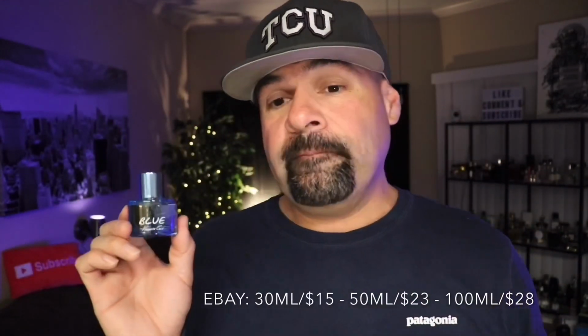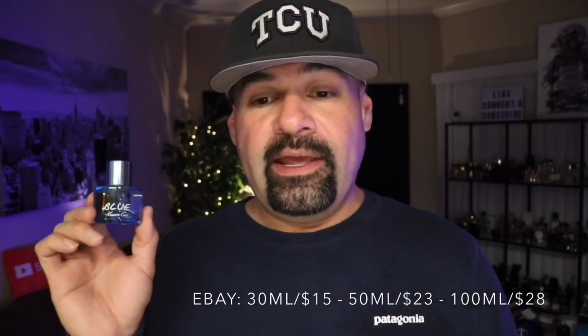I believe I paid on eBay. I got a 30 ml. This is a tiny little, tiny bottle for $15 shipped. The 50 ml goes for $23 shipped, and the 100 ml goes for $28 shipped. So if this is a good fragrance, those are really, really bargain bin prices.